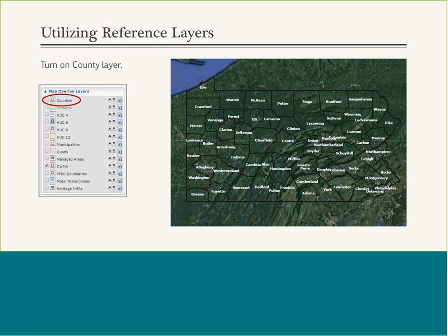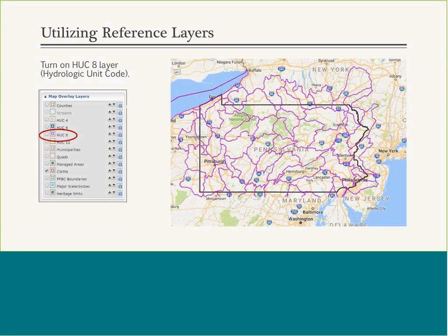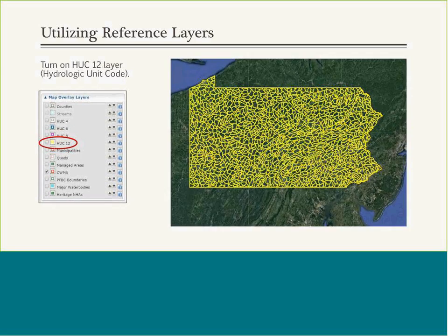So this is what the county layer would look like if you needed to use that. A view of what the hydrologic unit code 6 layer would look like. For those of you who aren't familiar with HUCs, these are a term that's used to describe the watersheds in our state based on their size. And that is the size of some of the HUC 6 watersheds in Pennsylvania. With the HUC 8, the higher the number in HUCs, the smaller the watersheds become. So here's what the HUC 8 looks like, and here's the HUC 12 layers. Again, these are for the folks that are really doing work related to aquatics. This is going to be a layer for them.